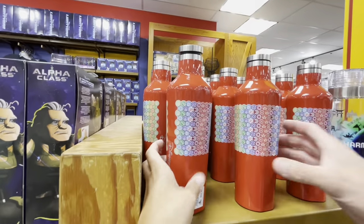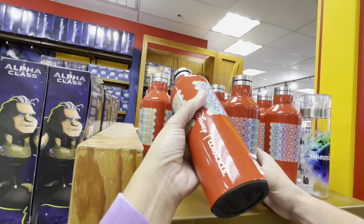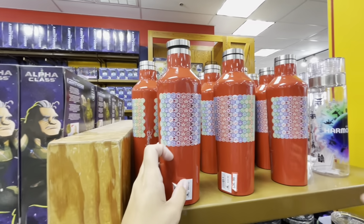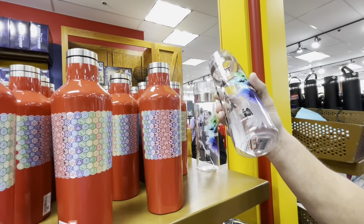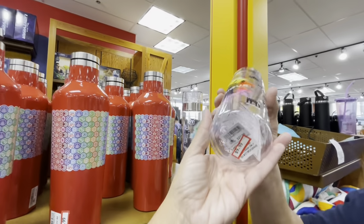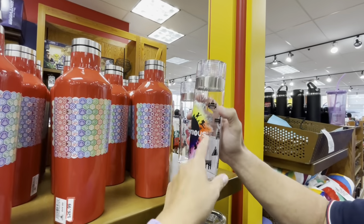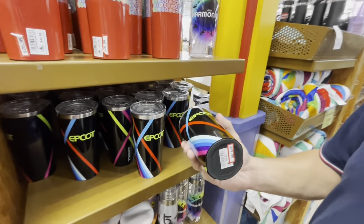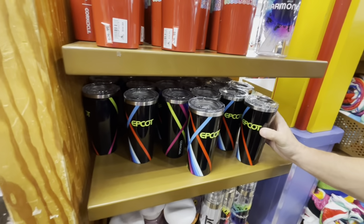We have Epcot 40th. These are the Corksicles. And these are $26.99. Originally $44.99. And then they got the Harmonious for $9.99. But this one is just the plastic. Plastic, yeah. This is not Corksicle either. But this is a nice clear water bottle, though. Then they have the Corksicle Epcot. Which is $19.99 for the Epcot Corksicle.